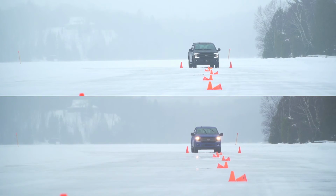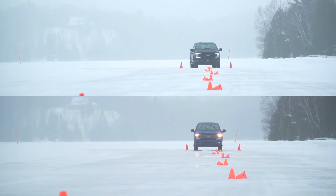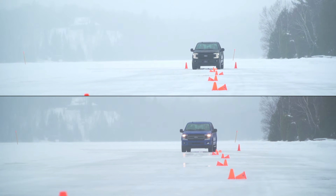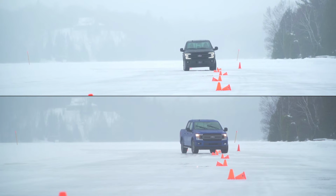The last test was the slalom course, which incorporates an acceleration component, lateral G-forces while changing directions, and braking. Again, this test was a seat-of-the-pants comparo, but you can see even visually the black, all-season equipped Ford F-150 struggle as compared to the truck with the winter tires.